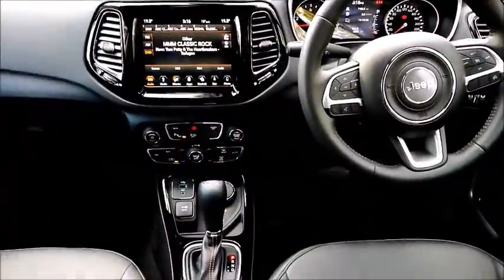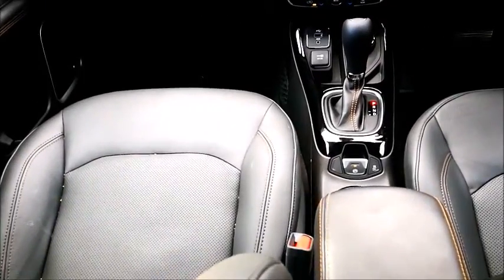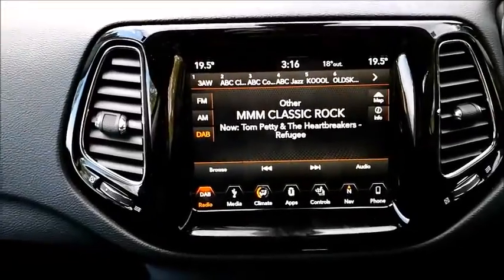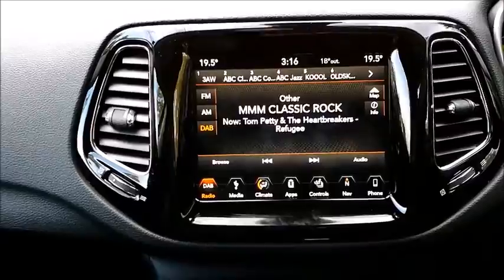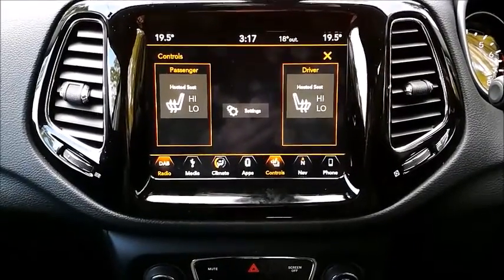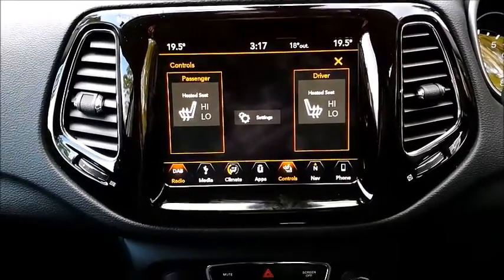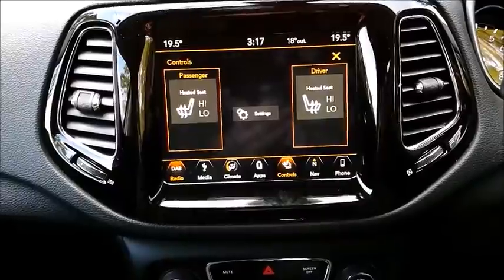The Jeep Compass Limited is fitted with heated seats, and they're very quick at warming up too. The way that they work, like most things with the Jeep and Chrysler family, it's all operated via the touchscreen, and as you can see there, you've got apps, controls, and that's where you head into your settings for things like your seats. And as you can see at the simple touch of a button, you've got your access to your heated seats, whether you want them on a high or a low setting. All you have to do is touch. It's a lovely simple setup. It works well, and it's one of the highlights of the way that this integrated system works with everything else.